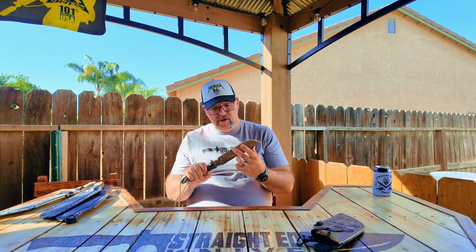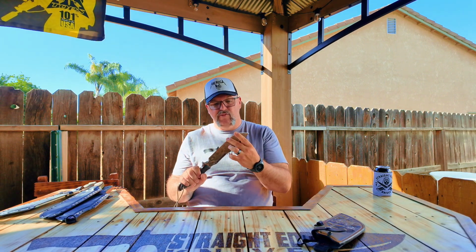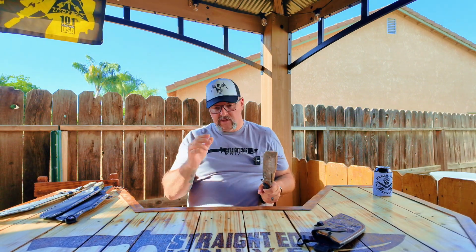Now in the second generation, they did reprofile the edge bevel to make it a little bit slicier, because this does have a pretty thick edge, but it's still a beast of a knife. It didn't really change the performance of it. It only improved the performance, I would say. But there are caveats to some of this stuff, guys and gals.